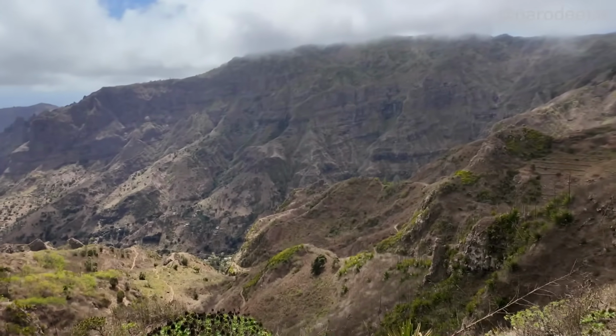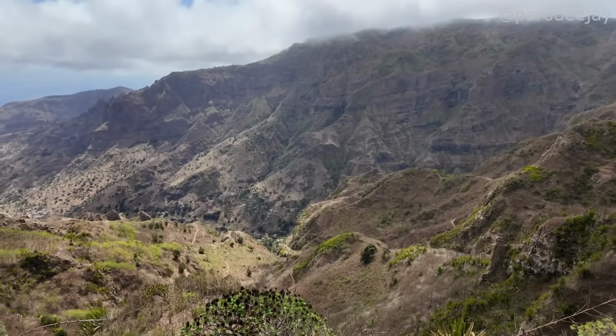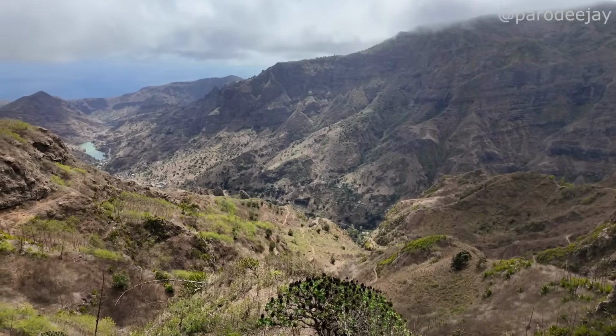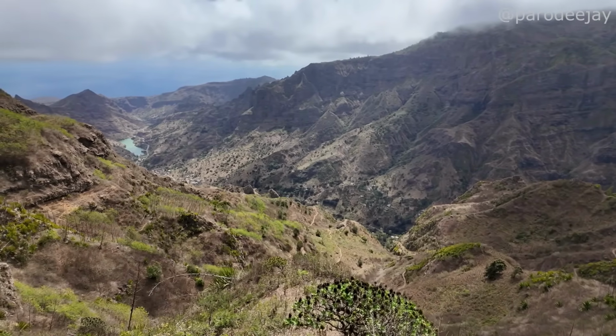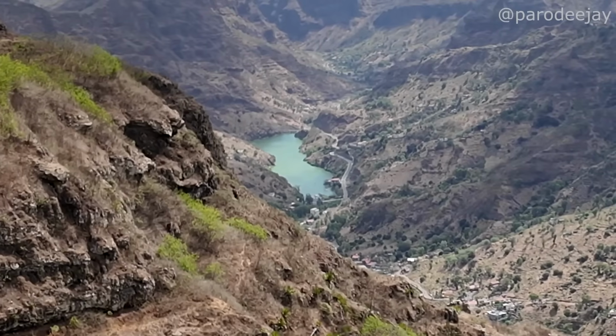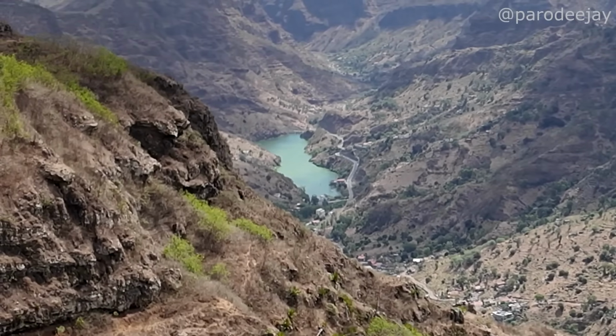We have found the wind. We've made it 1,000 meters up now. Looking down. Oh, look at this greenish lake down there. Hopefully you can hear us over the wind. A little zoomed in action. That is down. That is way down.